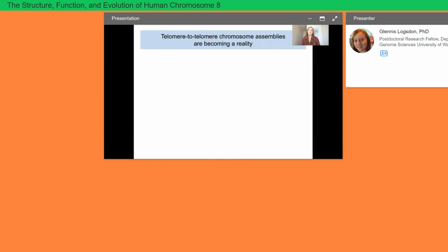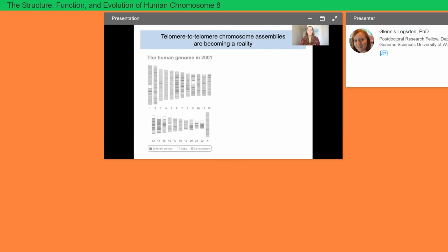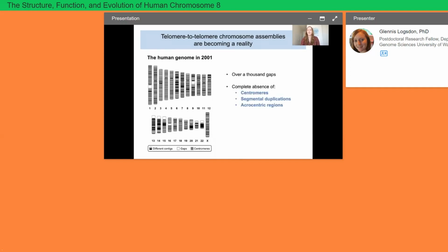We are in a very exciting time in genomics because we are in an era where telomere-to-telomere chromosome assemblies are becoming a reality. And this has been a long time coming. If you look at an early draft of the human genome in 2001, you can see just how fragmented it was. It had over 1,000 gaps and a complete absence of centromeres, segmental duplications, and acrocentric regions.